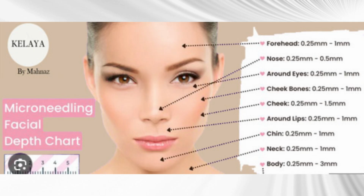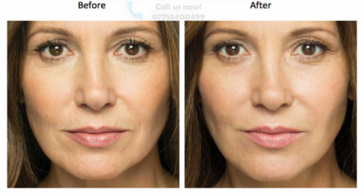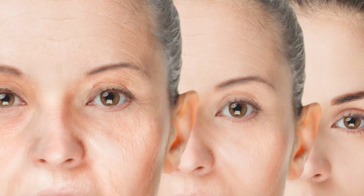Why Virtue is different than other devices is because you have the ability to what I call subpulse the energy. Because that energy is subpulse, meaning it kind of goes like 1, 2, 3, the patients are more comfortable, we can get more energy in, and people are seeing better results because of that. Virtue RF is great for people who have deeper wrinkles, who also have acne scars.